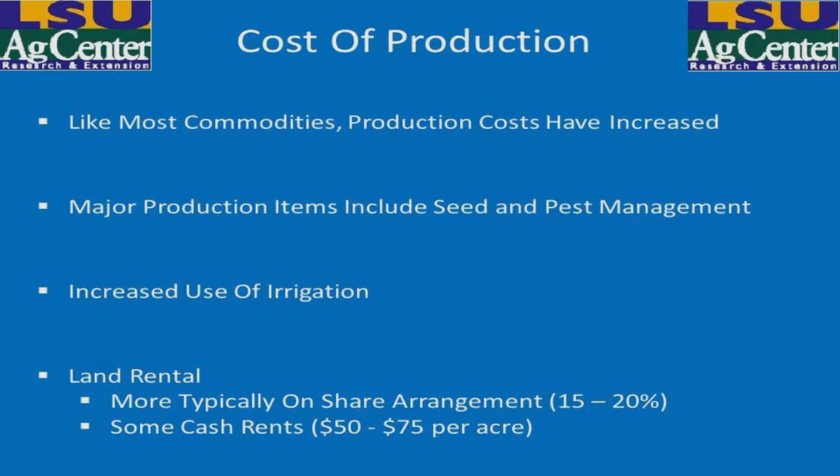The last topic that I'm going to talk about a little bit is land rent for soybeans. The vast majority of our producers, not only soybeans, but most of our row crop producers, have at least a portion of their total farm that is rented land. And when you look at that rent, that is certainly a significant cost of production for our producers.